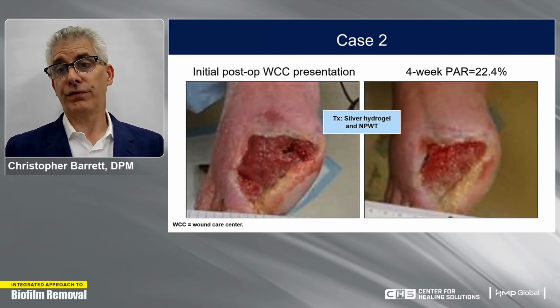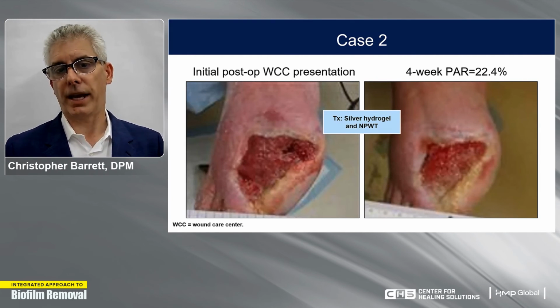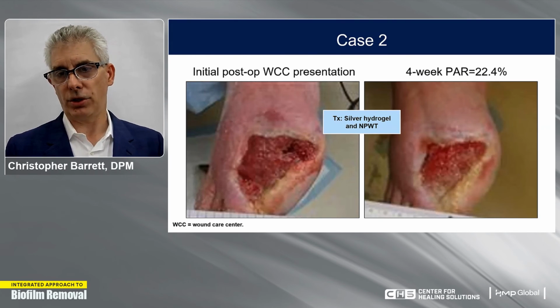And this is after 4 weeks of a silver hydrogel and negative pressure wound therapy. Okay, so a 4-week PAR, and again, for a diabetic foot ulcer, we'd like to see that approaching 50%. This was 22.4%. So we see not very big change in size. Granulation tissue is fairly healthy, but we have a wound that's just not progressing.